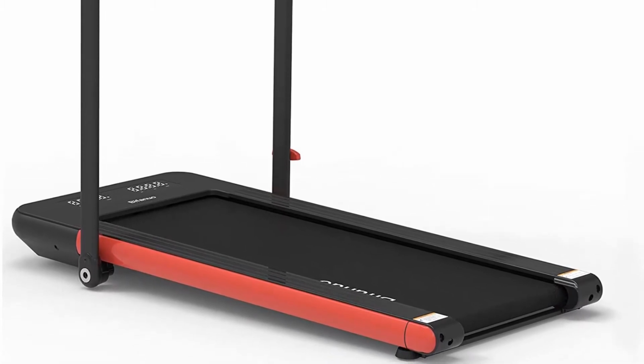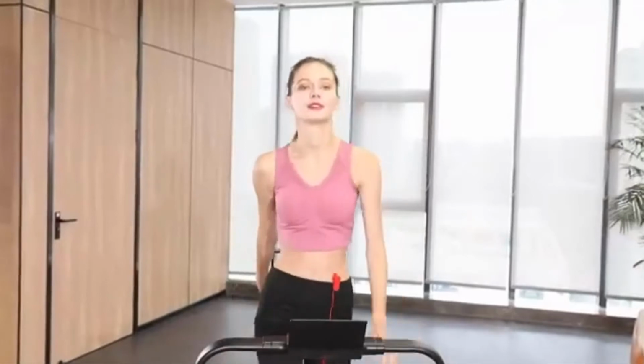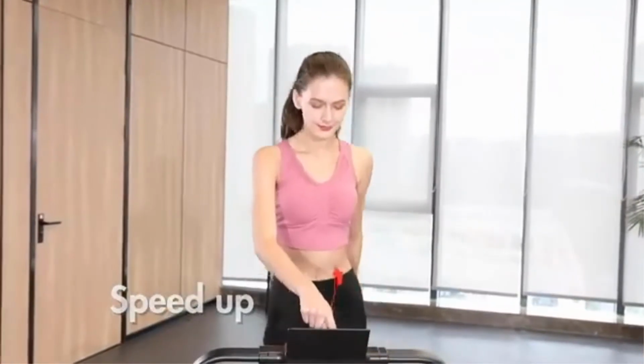Why we like it: easily foldable, powerful but quiet, powerful 2.25 horsepower motor, multifunctional LED display. This 2-in-1 treadmill arrives fully assembled.